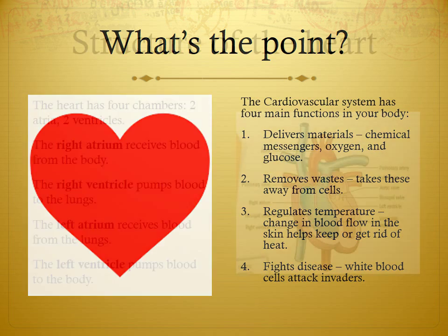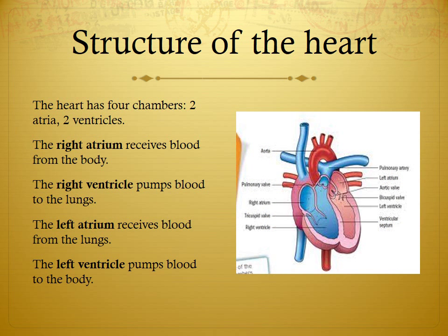Here's the structure of the heart. If you can see the picture at the right, I know the words are kind of hard to read. In class, you will go over the structure of the heart a little more in depth. You'll be able to see some diagrams as well as an actual heart. There are 4 chambers, and this is very similar to mammals. All mammals have 4 chambered hearts.